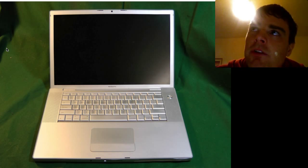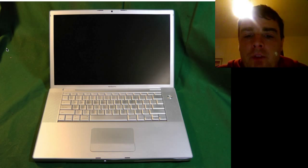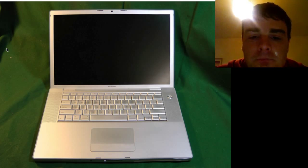Actually, it might have been the late 2008s that the unibody accepted 8 gigs as well. Regardless, I wanted this style of MacBook Pro, this kind of old style aluminum with the speakers on it. I just like this old style. Plus, obviously, the older it is, the cheaper it is, so that works out too.